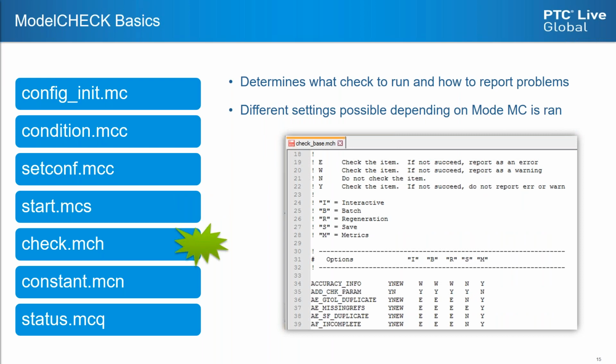Check files. Check files are the backbone of ModelCHECK. This is where you're going to determine what checks you want to run and how to report the problems that it finds. So ModelCHECK allows you to have different settings in this check file depending on what mode you want to run it.